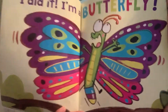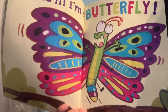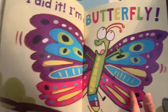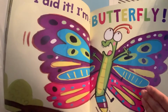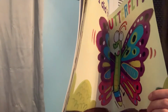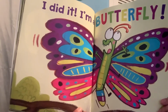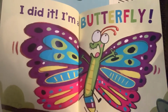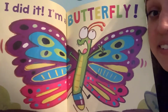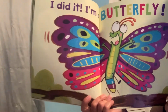And look, do you notice something about his wings? Like my butterfly's wings? They're both the same, right? They have the same design, color, pattern on this wing as well as on this wing. So if I were to close the book, right, the patterns will touch and be the same. So this butterfly has, what's that big word that starts with an S? The symmetry. Good job. Symmetry.